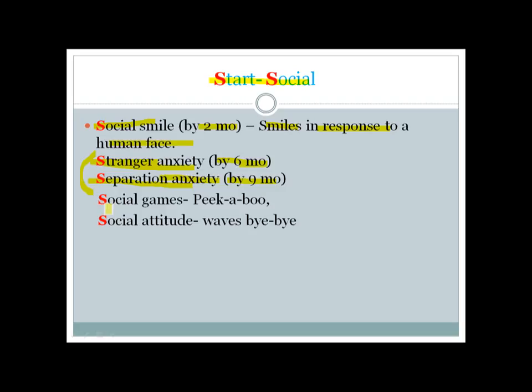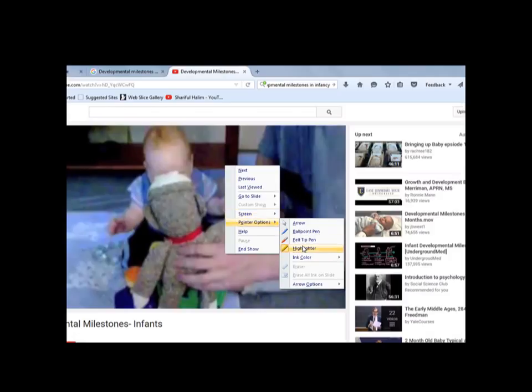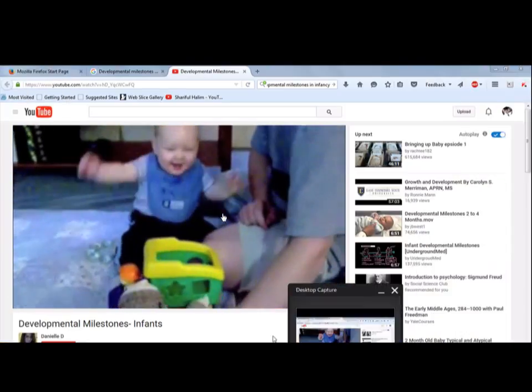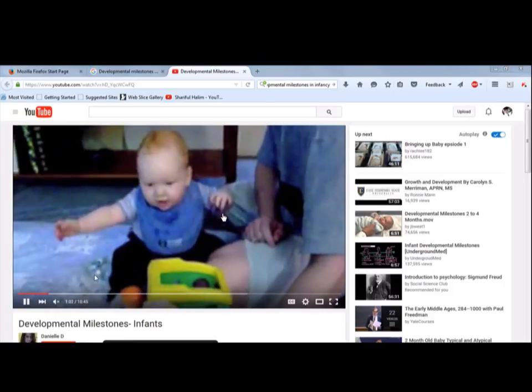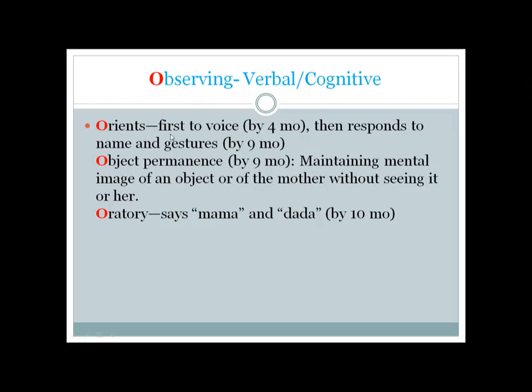And the baby in this period also starts to play social games like peekaboo, and also develops social attitudes like waving bye-bye. So here you can see a child who is playing peekaboo with a toy or doll. So she's playing peekaboo. Okay, let's go to the next slide.